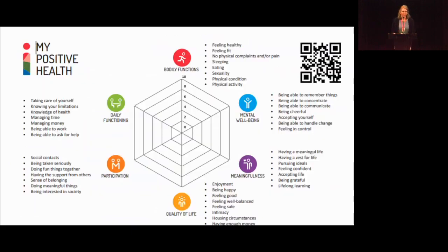One way of looking at that is this metaphor developed in the Netherlands. It's called My Positive Health, and it's about all the axes of health. As a neurologist, I tend to focus mainly on bodily function, which you see on the upper top, and that is definitely reduced by FSHD, but there's much more, or other factors contributing to health, like mental health and well-being, quality of life, participation, daily functioning, and that's much more about what Gretchen was talking about this morning.